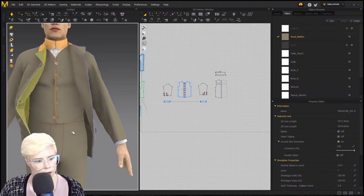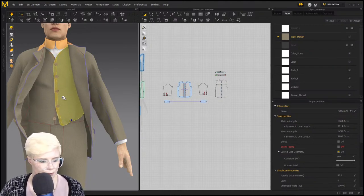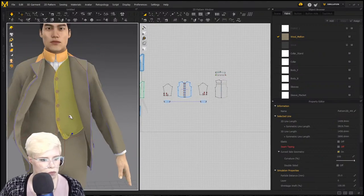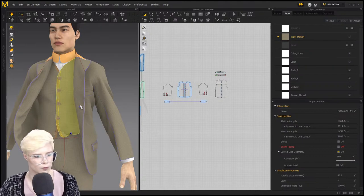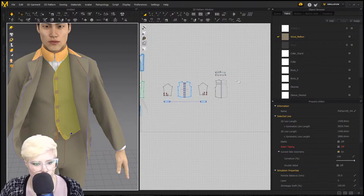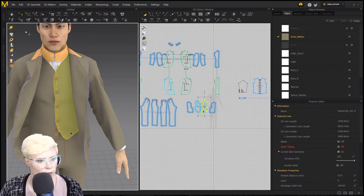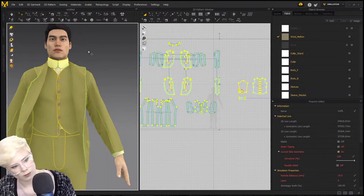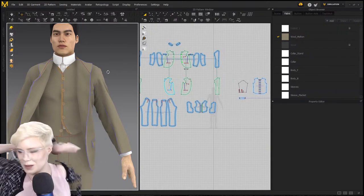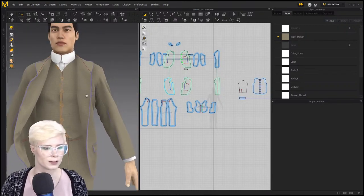So I've unbuttoned his jacket here. He should be wearing a tie, but he's not wearing one. And I don't have the mock fly on this pattern, on this piece. Just so we can see it in Marvelous Designer. He's on the way to the pub after work. Exactly. He's taking his tie off. He's done. He's done for the day.